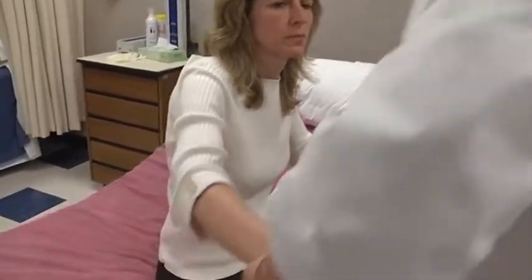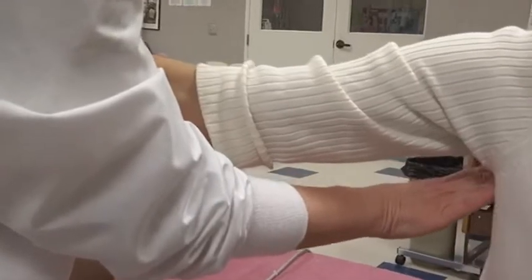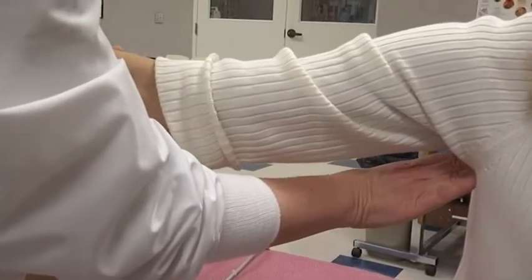So I'm going to just grab your arm here, and what I'm going to do is go with this hand underneath the central lymph nodes, and I'm just palpating in your axilla there.